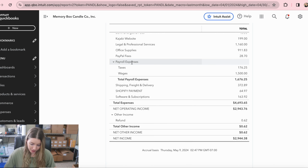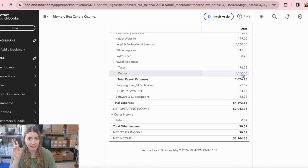$28.70. And then for payroll expenses, I have an S corporation, and you have to run payroll on yourself if you have an S corporation, because I am technically an employee of my own company. So I have to run payroll on myself. So these are the taxes that I paid as an employer. And then this is what I paid myself as an employee. And the fun thing about paying taxes when you're a single member S corporation is you pay payroll taxes twice. So you pay the employer payroll taxes and the employee payroll taxes. So the amount that actually hit our bank account was around $1,300, something like that.